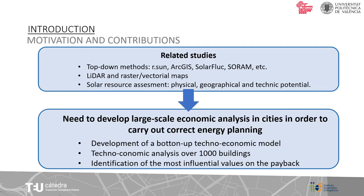In the research of the photovoltaic assessment in urban areas, the shadows must be taken into account. Usually top-down methods are employed using LiDAR data files and raster or vectorial maps. Most of these studies are circumscribed on the technical potential, but there are not many large-scale studies in cities focused on the economic and profitability area.